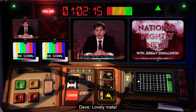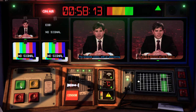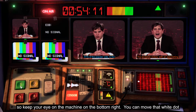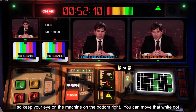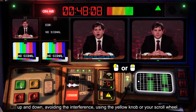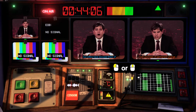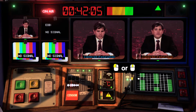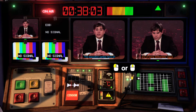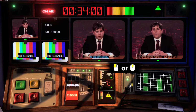Now. Lovely, mate. But first, the votes are in and it's a decisive win for Advance. The landslide... Listen, mate, we often get a bit of interference around this time of night, so keep your eye on the machine on the bottom right. You can move that white dot up and down, avoiding the interference using the yellow knob or your scroll wheel. of a severe lack of actual policies and of being deliberately vague. The opposition parties have all conceded defeat to Advance's overwhelming mandate, but have yet to appear publicly.